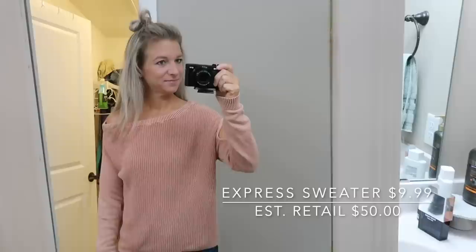Express is one of my go-to and favorite stores, so I was browsing a lot of the Express sweaters for the fall, and I got this one for $9.99 and it retails for $50.